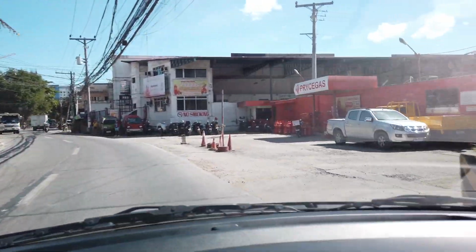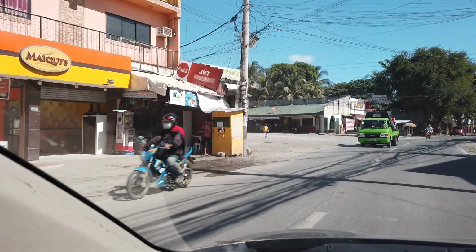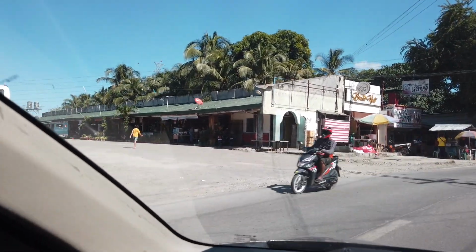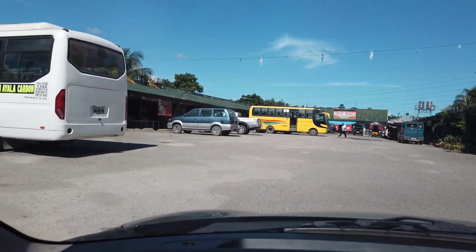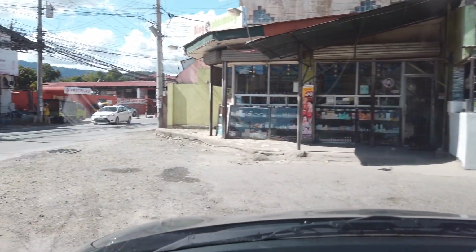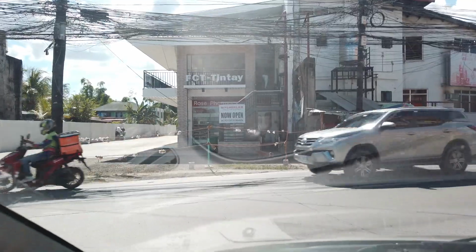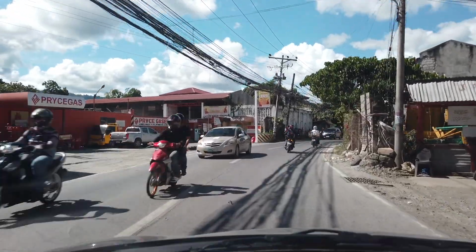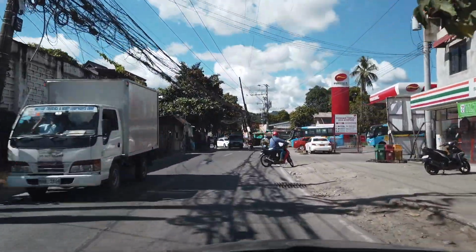This is the end of Talamban. That's Price Gas of Tintay, and this is the Tintay Market over here. That is the Tintay Market, as you can see the writing there. And that's all it is there. All the markets on the side. You've got little shops and all that. Now, there's another commercial building, FCT Tintay, that's been built there. And this is it. I'll just go back to where my destination is, which is the road going to Bakayan to Pitos.